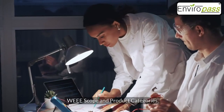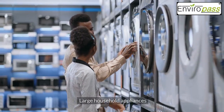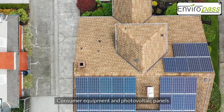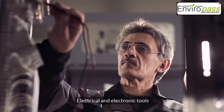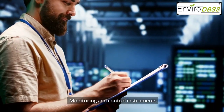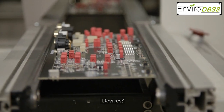WEEE scope and product categories. Under the EU WEEE Directive, the scope is very broad. Large household appliances. Small household appliances. IT and telecommunications equipment. Consumer equipment and photovoltaic panels. Lighting equipment. Electrical and electronic tools. Toys, leisure, and sports equipment. Medical devices. Monitoring and control instruments. Automatic dispensers.